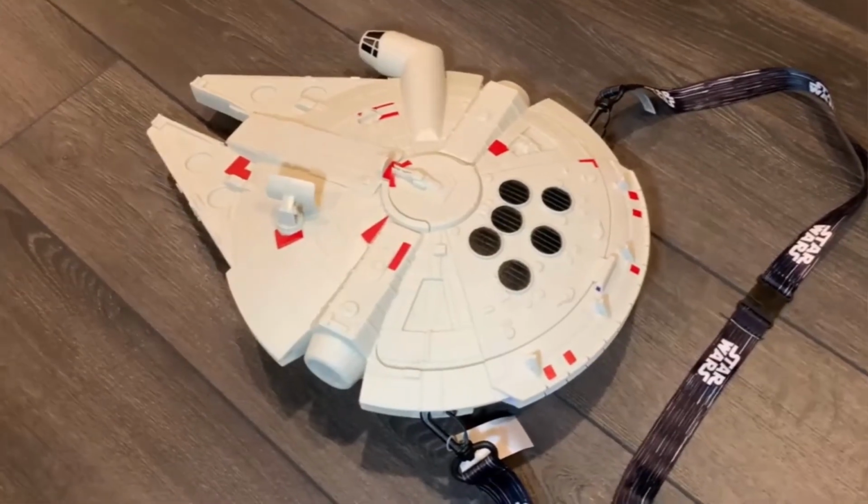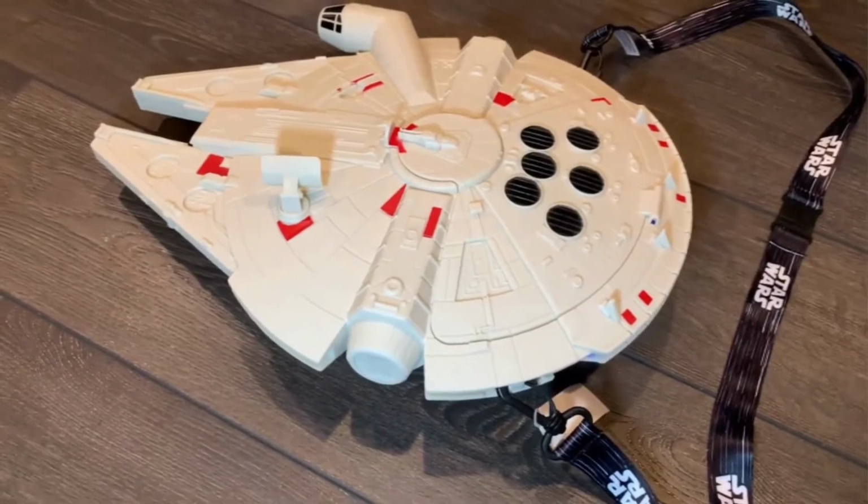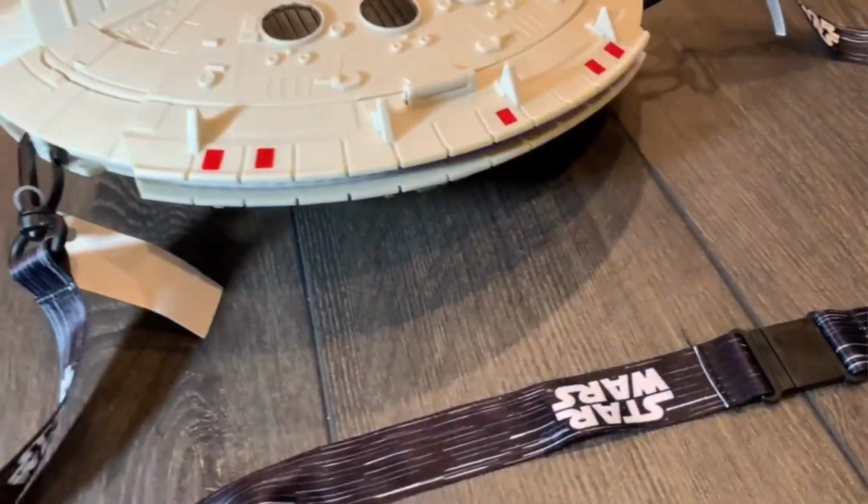Number 7 is the Millennium Falcon Refillable Popcorn Bucket. This is $24.99, and it's $2 for each refill that you want to do. And you can do refills for the entire length of your stay. This is really quite an impressive popcorn bucket. There's a lot here to look at. And it's really cool. I mean, it's a Millennium Falcon. What more can you say, really? It opens up and you put popcorn inside, and it holds a decent amount of popcorn.